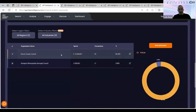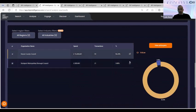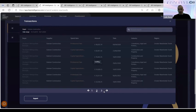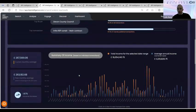We can then see there's been 59 invoices with Devon and 21 for Stockport Metropolitan Borough Council. So we can click here and see a breakdown of what those invoices were for. Now, obviously, I'm just doing this with Graham Construction, but if you can imagine using this yourself and putting in the names of your competitors, finding out who they're doing business with, how much they're getting, or how much they're charging those public sector buyers.